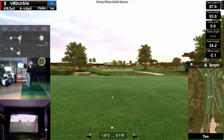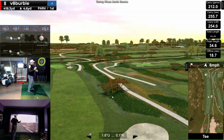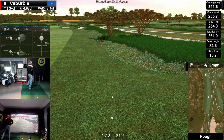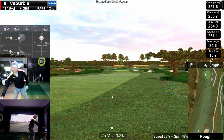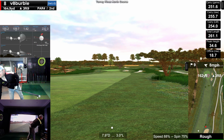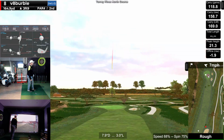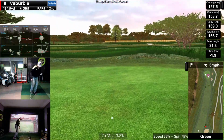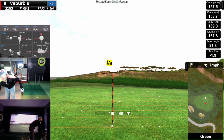Keep going. Oh, damn it. Oh, my God. Land it about there. 579. That's exactly where I aimed. I was hoping it would pull around a bit. Never mind.